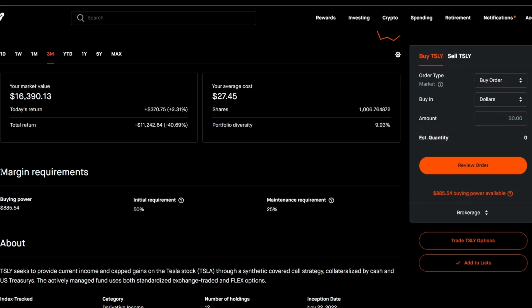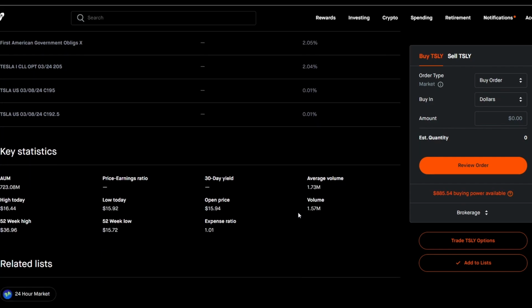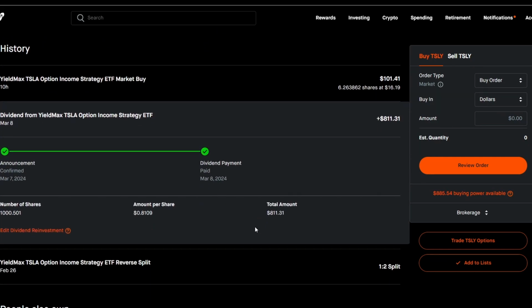Continuing on, you can see the margin requirement for TSLY is 25%, and we'll discuss this in the next section. And this is obviously all the holdings, which I'm not going to discuss too much, but what I want to talk about is the payment, $811.31. So I had 1,000 shares of TSLY, paid 81 cents, so $811.31. For investing in some sort of dividend holdings, that is incredible.